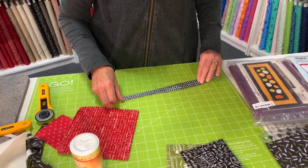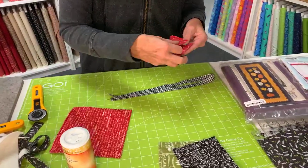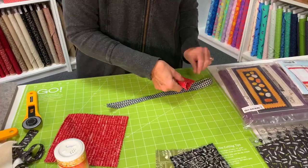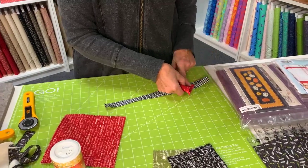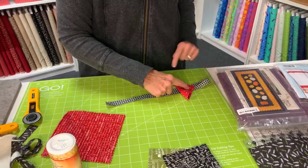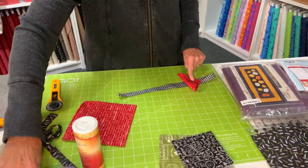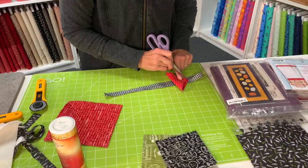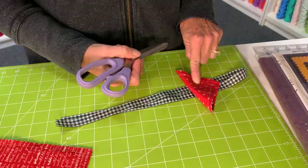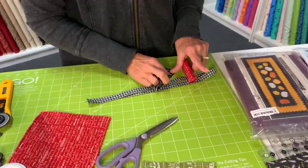I started up on top, and I really think it'd be easier to start down at the bottom, but either way it works. Then I kind of decided how far down I'm going to want it to go, and I do have a little star that's going to go on here. And then I just stitched straight up and down here. I don't have a little pointer thing right here. So I just stitched straight up and down, straight through, and then across to hold those two. Then I folded my next piece the same exact way.